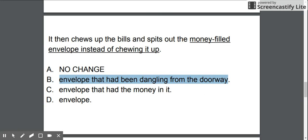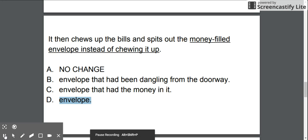And so if I go back into my previous sentence, this becomes even more clear. However, my best choice is typically going to be my shortest answer, unless my shortest answer just really makes absolutely no sense. But in this case, it does. So my answer is D.